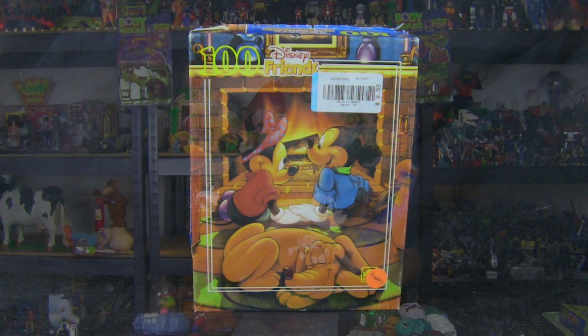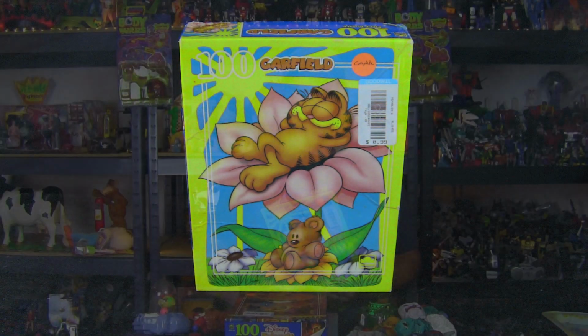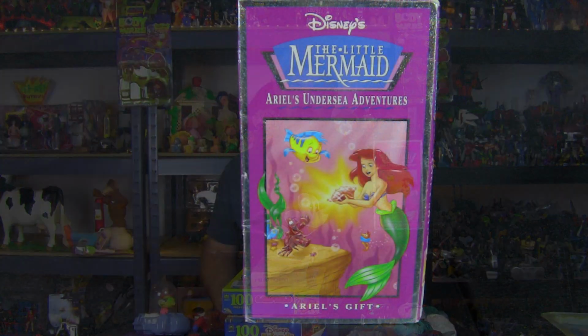Some puzzles we found. Disney Friends of Minnie, Mickey, and Pluto. Those puzzles are complete. Little Garfield puzzle there. What's funny is they still had the Goodwill stickers on them, and those were just thrown into bins. Dug through the VHS tapes, and I found some vintage VHS tapes. Sesame Street, Start to Read Video, Don't Cry, Big Bird, and Other Stories. I found Disney's Little Mermaid, Ariel's Undersea Adventures, Ariel's Gift.